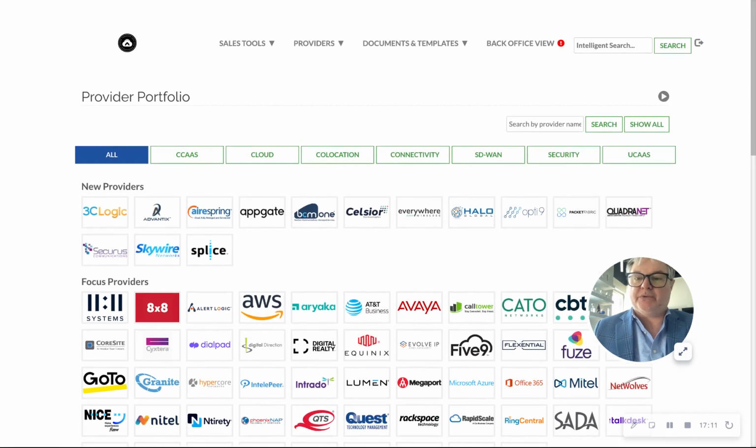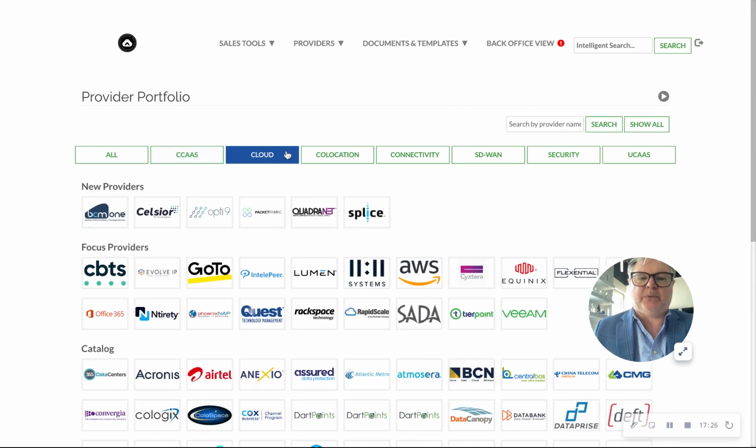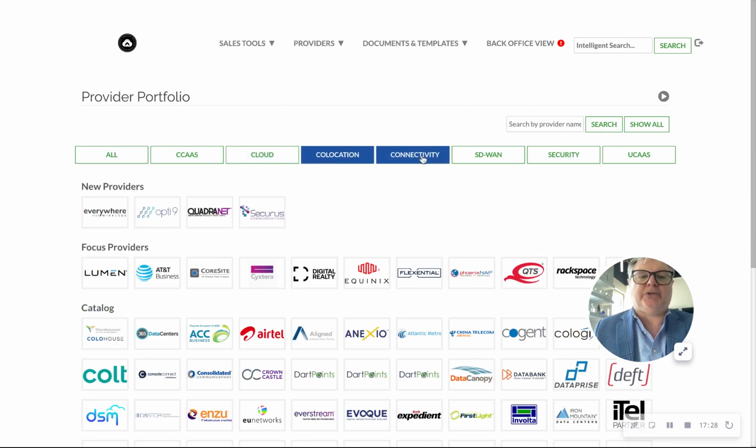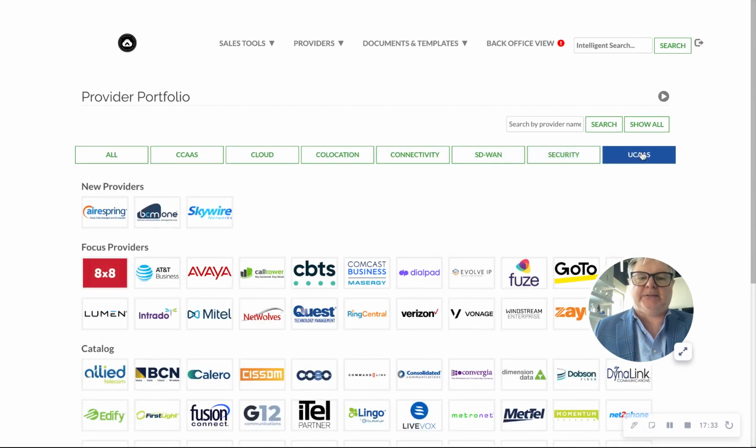But our goal is we're a sense maker. We're a time multiplier. All these vendors, some of these you probably never heard of, but some of them are doing an amazing job for their clients. We help you find those vendors. And by the way, we offer it for CCaaS. We offer it for cloud, co-location, connectivity, SD-WAN, security, and UCaaS.